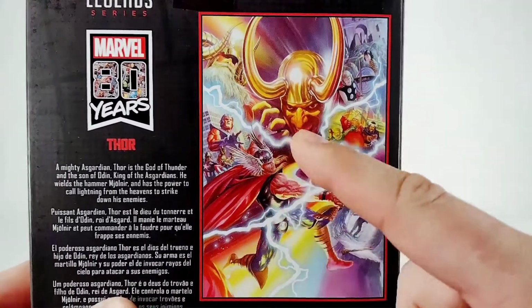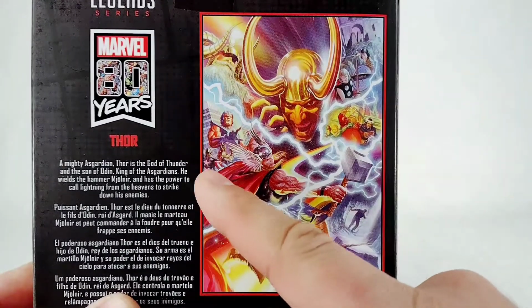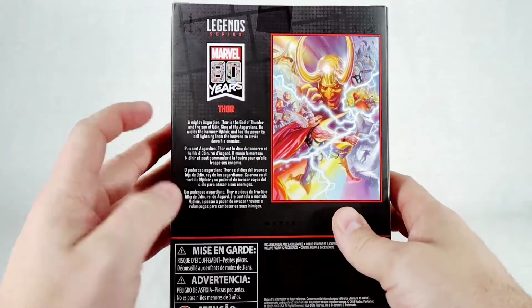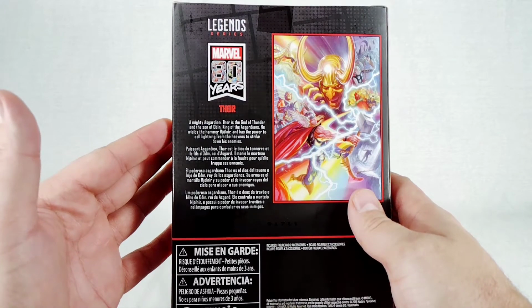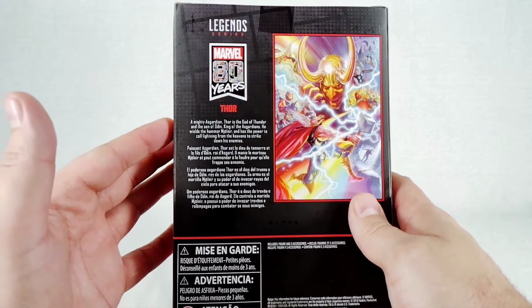You got Thor, Loki, a bunch of people. Odin up here. The Warriors Three, not really sure who that is. Oh, that's Giant Man. Those are the Avengers. Never mind. Okay. And right here, it says, a mighty Asgardian, Thor is the god of thunder and the son of Odin, king of the Asgardians. He wields the hammer Mjolnir and has the power to call lightning from the heavens to strike down his enemies.